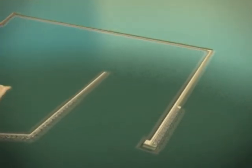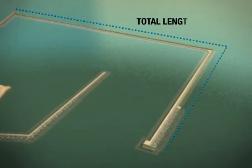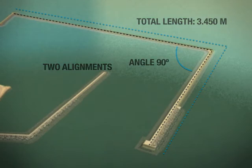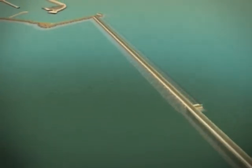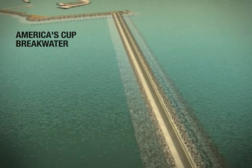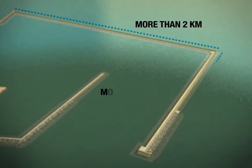The construction of the outer breakwater of 3,450 metres in length is made of 2 alignments, with a 90-degree angle in between. The first alignment of more than 2 kilometres length begins at the northern head of the America's Cup breakwater, while the second, of more than 1,300 metres in length, is placed 20 degrees to the northeast.